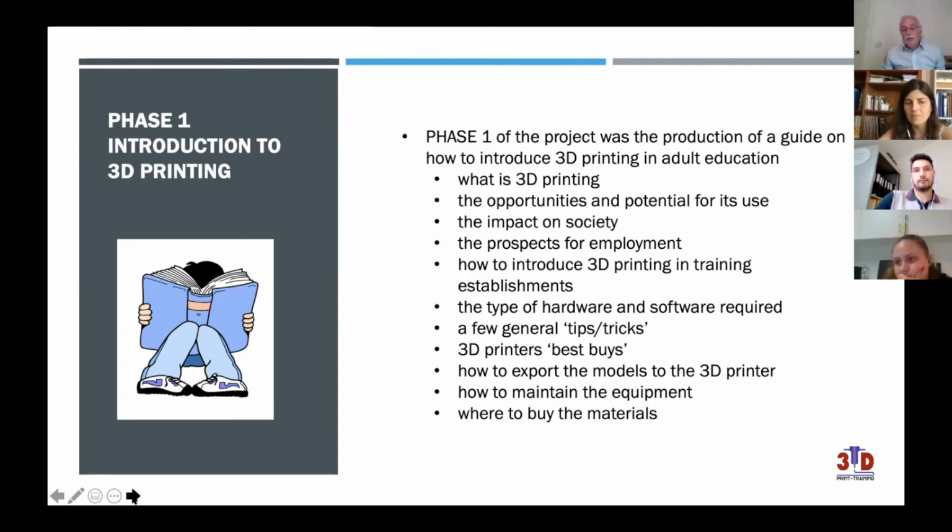So it gives an overall picture of all these types of things to get you started, in a sense, to know what you can do with it, what value it is, what jobs might be, prospects for employment, and so on. So it tries to encompass all those for people to get them to have a good idea of what 3D printing is all about and what you should do.